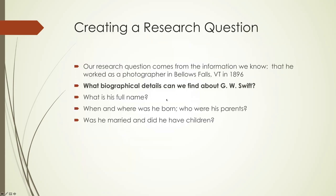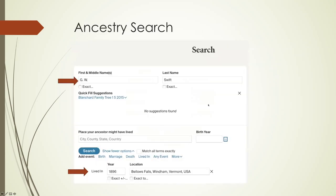The research question is just that: what biographical details can I find? Things like, what's his full name? I don't even know that. When and where was he born? Who were his parents? Did he get married, and did he have children? Those kinds of biographical details become the research question. So I was thinking 1896. In the Ancestry search box, I just typed in what I knew: G.W. Swift, living in Bellows Falls, 1896.